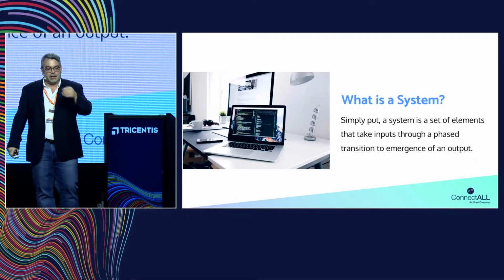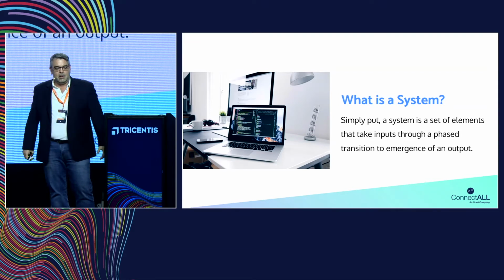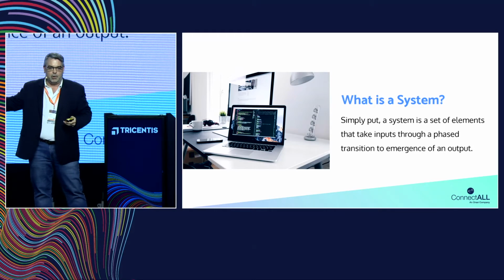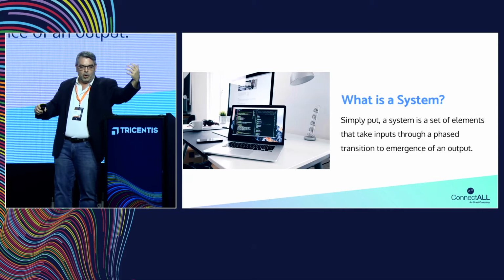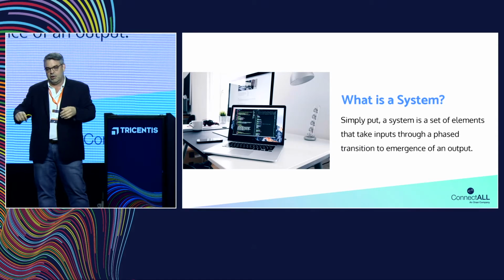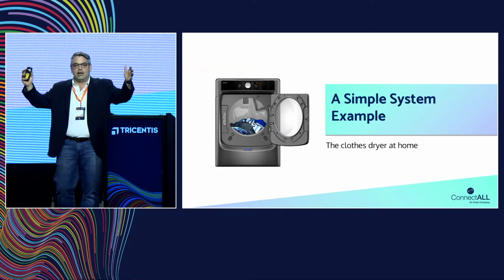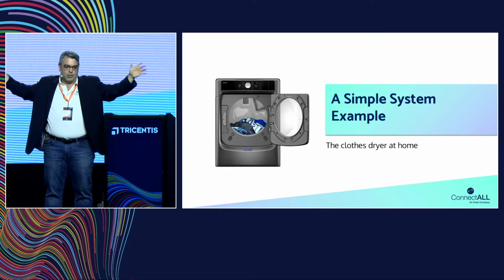So let's talk about systems thinking. What is systems thinking? Well, the first thing I have to do is describe what a system is. A system is an input that goes through elements in a phase transition to get a desired output. That's the same in software. I'm going to put my work intake, my requests, it's going to go through a process, transition, and you're going to get an output. Let's use a basic example that everybody can understand. Let's use that dryer software that I talked about earlier. We're not going to talk about dryers.